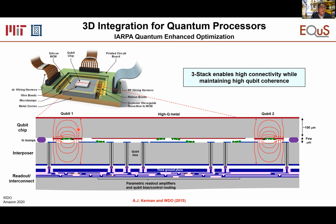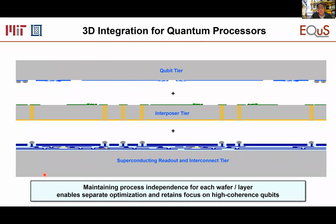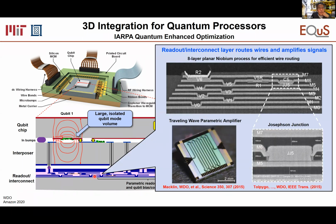But for today, we fabricate the qubit chip the way it should be fabricated. We fabricate an interposer to bring signals between the qubit chip and this readout and interconnect layer. And then we fabricate the readout and interconnect layer. And so basically we fabricate them independently and then we bump them together. So qubit chips go on top, basically face down, right? And then on the bottom, we have this readout and interconnect layer, which is a multi-layer niobium process.